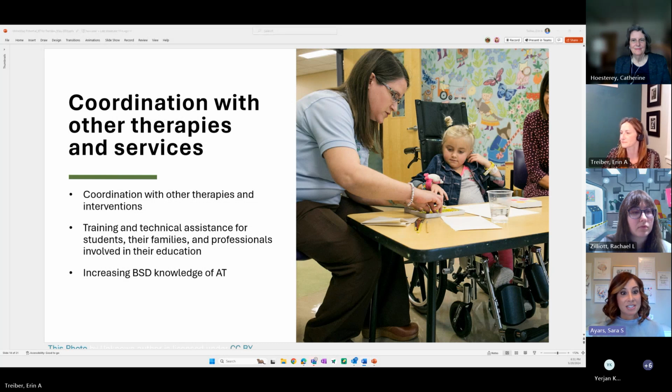Okay, so our assistive technology team and the IEP team coordinate with all the other professionals that are involved to promote service and use of the AT devices. And this coordination is really crucial. It really just helps increase the effectiveness of the devices and the strategies that the students need. And in Bellevue, we strive to collaborate with classroom teachers to ensure that the assistive tech can be appropriately integrated into their classroom, into their curriculum. And then we also provide training and technical assistance for students, as well as other professionals that are involved in education as needed. So again, this could be teachers, paras, the teacher of vision, whoever else is in that student's life.